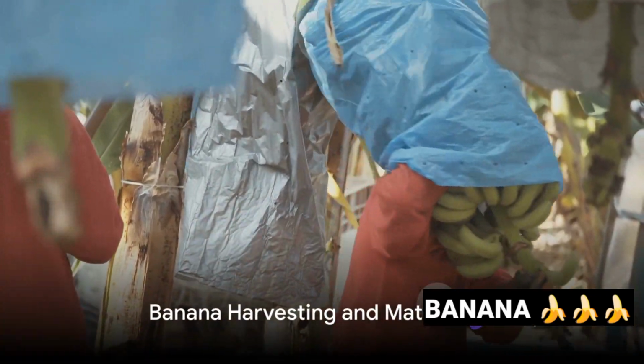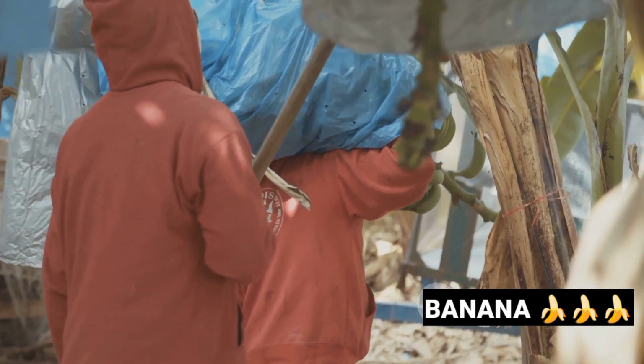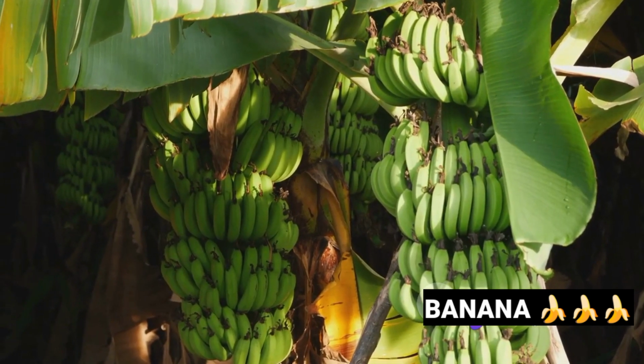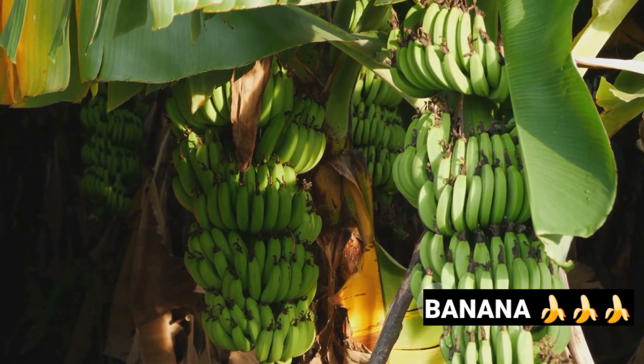Once the banana plant is fully grown, it's time for the fruits to emerge. The banana fruit, contrary to what some may believe, doesn't grow from a tree, but from a herbaceous plant. This plant, often mistaken for a tree, produces a single bunch of bananas, also known as a hand, each year.